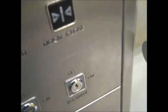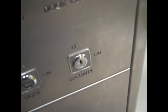Door open. Do you know what type of this is? Yeah. Okay, is it open? Going down. Door closing. This is a UK lift. 1,050 kilograms or 14 persons.